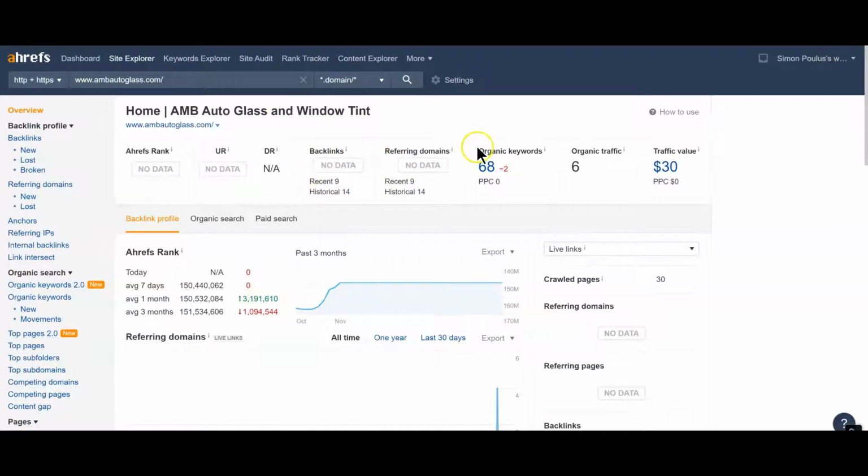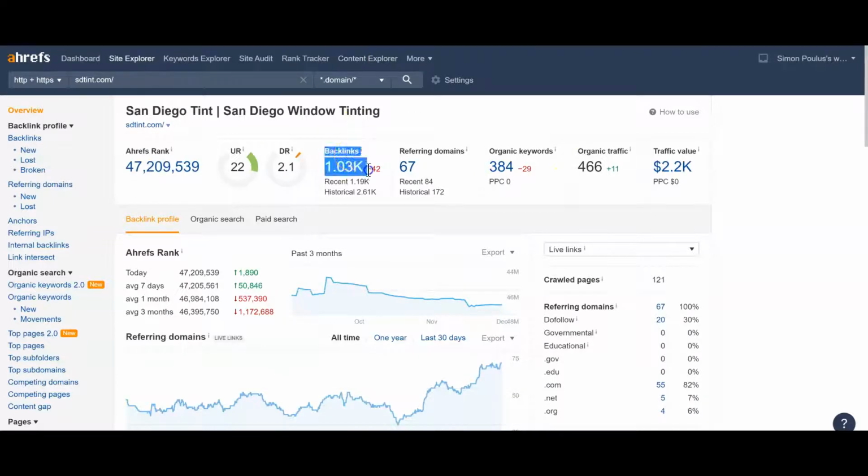And then Google begins to rank you for more and more of those keywords in the top 100, and then the page gets all the way to page 1. And then organic traffic, meaning unadvertised traffic, starts to skyrocket. And what that looks like here, when you've got 1,000 backlinks to 67 referring domains, allows these guys to rank for 384 keywords and brings them in nearly 500 clicks per month.